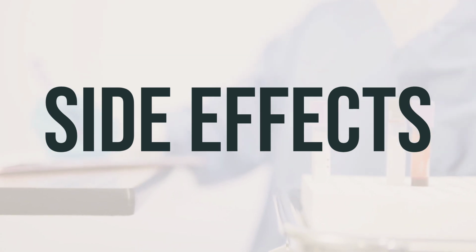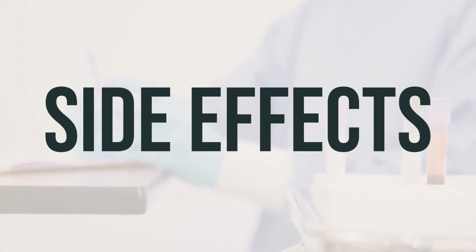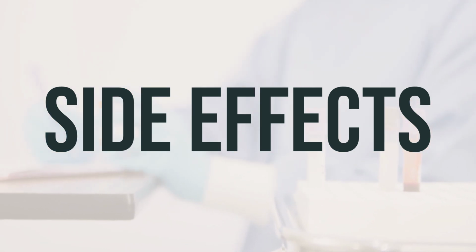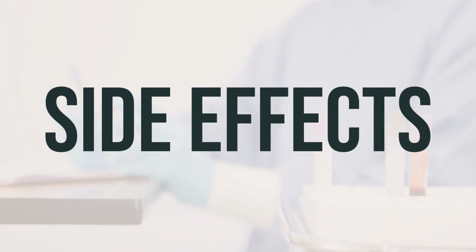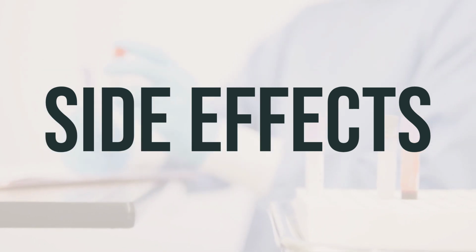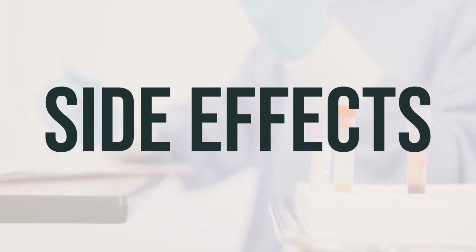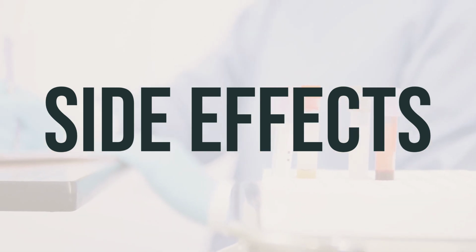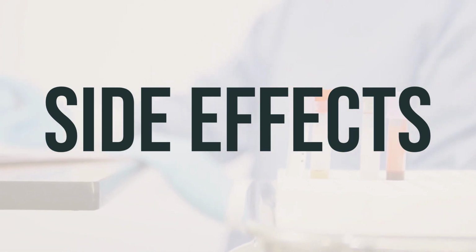If you experience blistering or swelling at the application site, increased or unusual pain, or a serious allergic reaction such as rash, itching, swelling, severe dizziness, or trouble breathing, it is important to stop using the medication and seek medical attention immediately. It is important to note that this is not a complete list of possible side effects, so if you experience any other effects, you should contact your doctor or pharmacist.